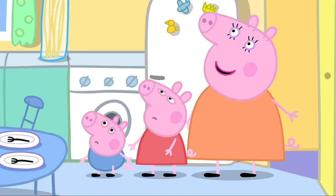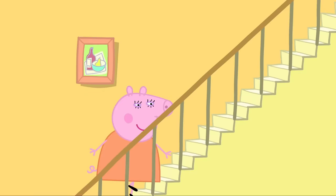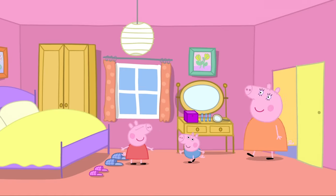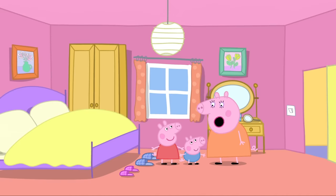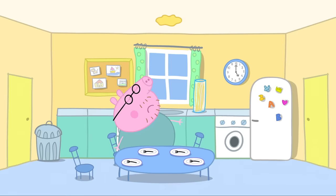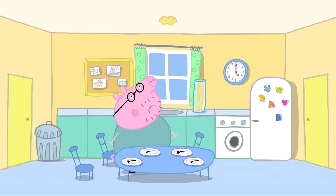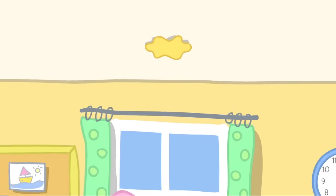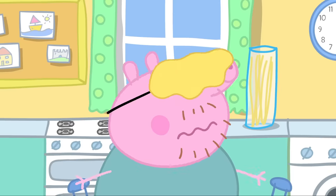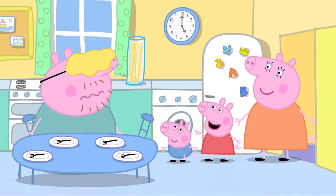Don't worry, Daddy Pig. I think I know a way to get it down. Let's go upstairs, children. This way. What is Mummy Pig planning to do? On the count of three, we all have to start jumping up and down. One, two, three, jump! What are they doing? It worked! Now Daddy Pig has his pancake. Daddy has a pancake on his head.